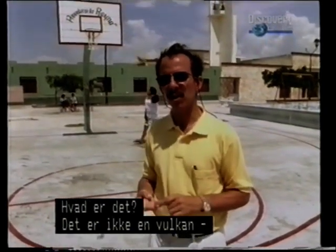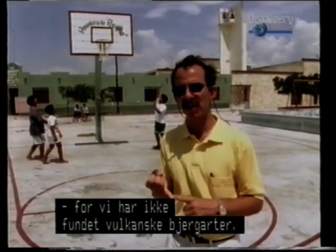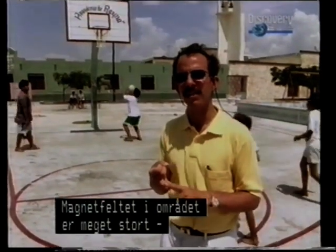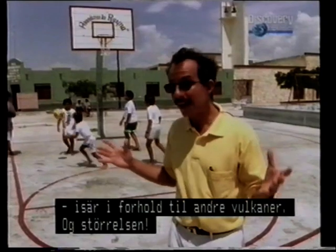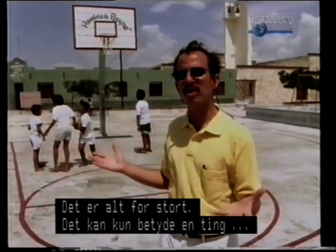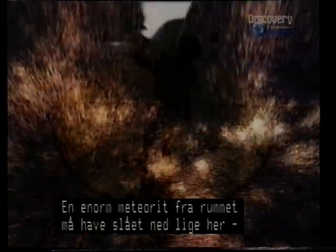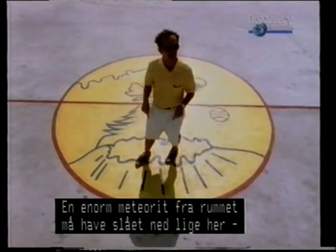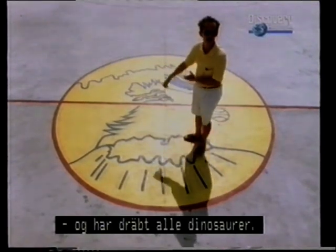We know it's not a volcano because we have not found any volcanic rocks from the last 200 million years. The magnetic field that has been recorded in the rocks from this area is very large, especially compared to other volcanoes, and the size itself. It is too large to be a volcano. That can only mean one thing. A gigantic meteorite coming from outer space and hitting here, ground zero, at Chicxulub, killing off all the dinosaurs.